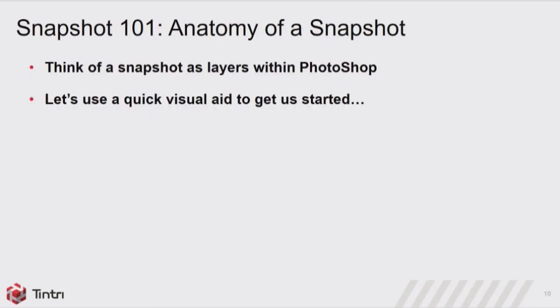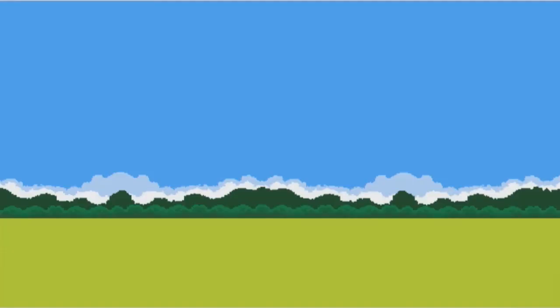So what is a snapshot? And this is a 101, this is an advanced session, but I just want to get us all on a level baseline. There's a lot of confusion around snapshots, how they work, and so the way that I like to think about it is it's more visual. If you work with Photoshop, then this would make a lot of sense to you.